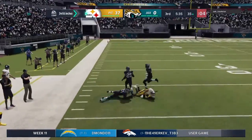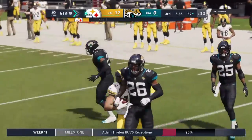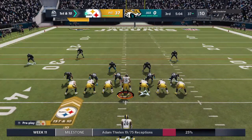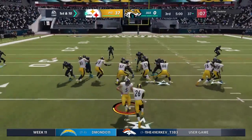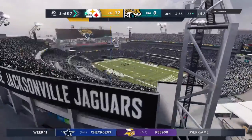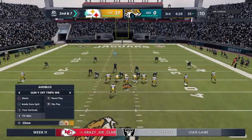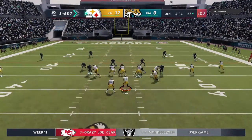Open man is Thielen. It's complete. And they'll get this well past midfield before being stopped just before the 35. That's good for 28 yards. First down, Pittsburgh. Here's a handoff to Jacobs, fighting his way down to about the 35-yard line. Josh Jacobs. 3 yards on the pickup there, and it'll be second down. On the tackle. 3 yards on that last carry. Here's second and 7 at the Jaguars.